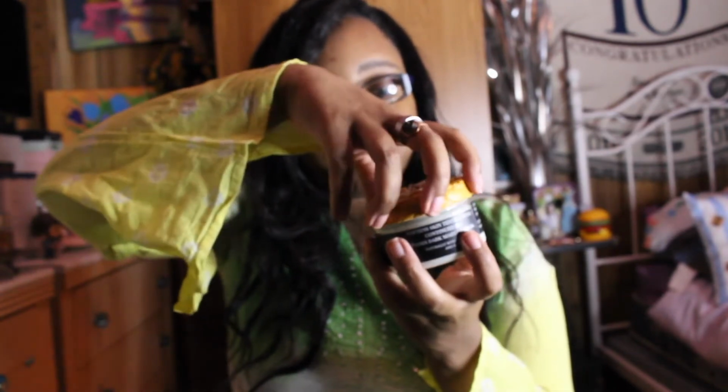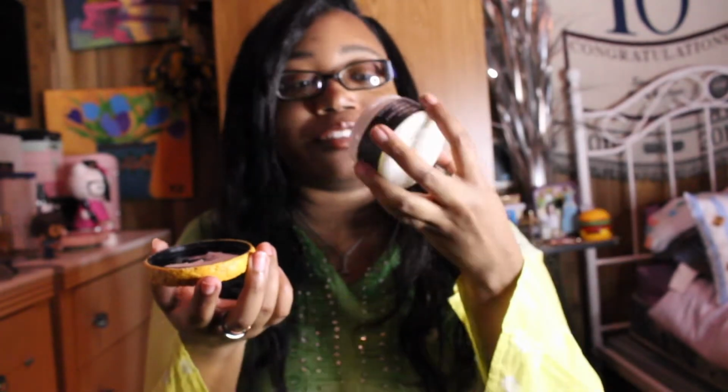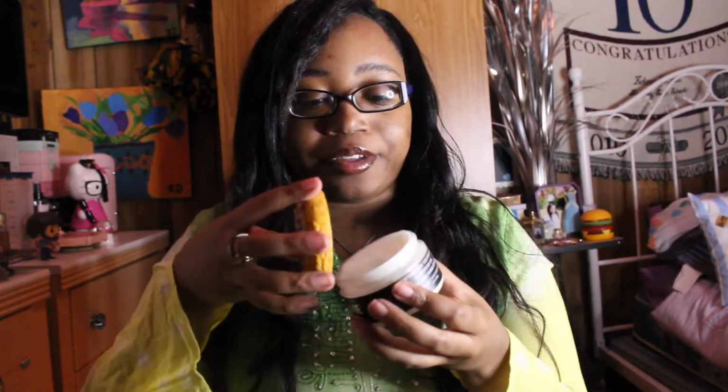Let's open and see what it smells like. Ooh, look at that. This smells like vanilla buttercream frosting. It smells like a vanilla bean, like a bakery baking desserts. It just smells so delicious. Like, it makes you want to eat it, but of course don't eat it, but it makes you want to eat it. It smells so good.